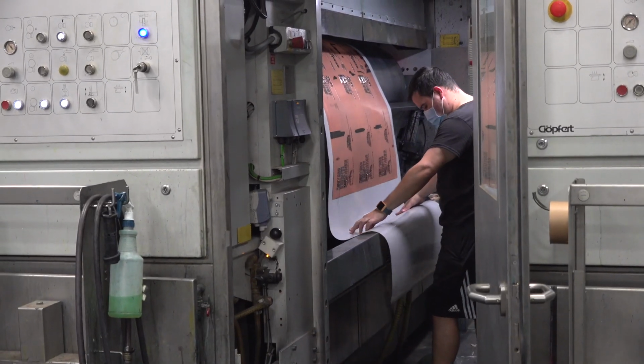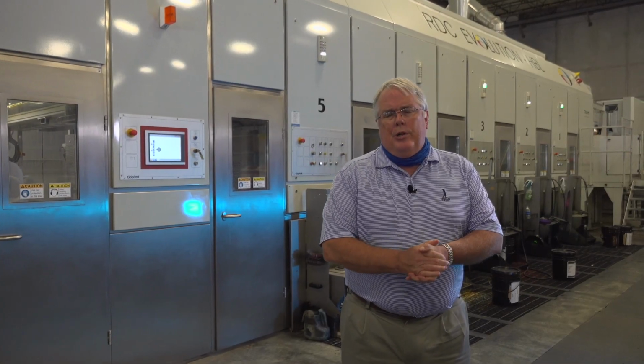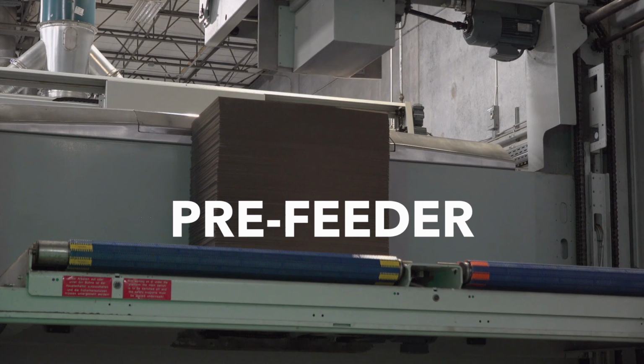All right, we're looking down at the 5 print stations in towards the feeder. It's our first venture into a pre-feeder and fully automatic loading of that. It's been a great productivity gain for us, and I know the team here on the press very much appreciates it too. Let's take a look at a few of the inspection features and some of the other areas that we focus on here.